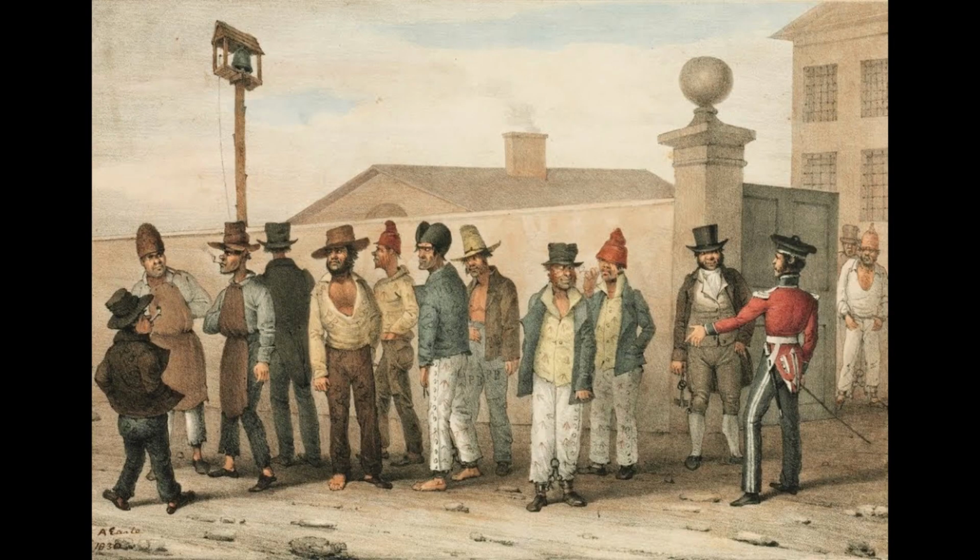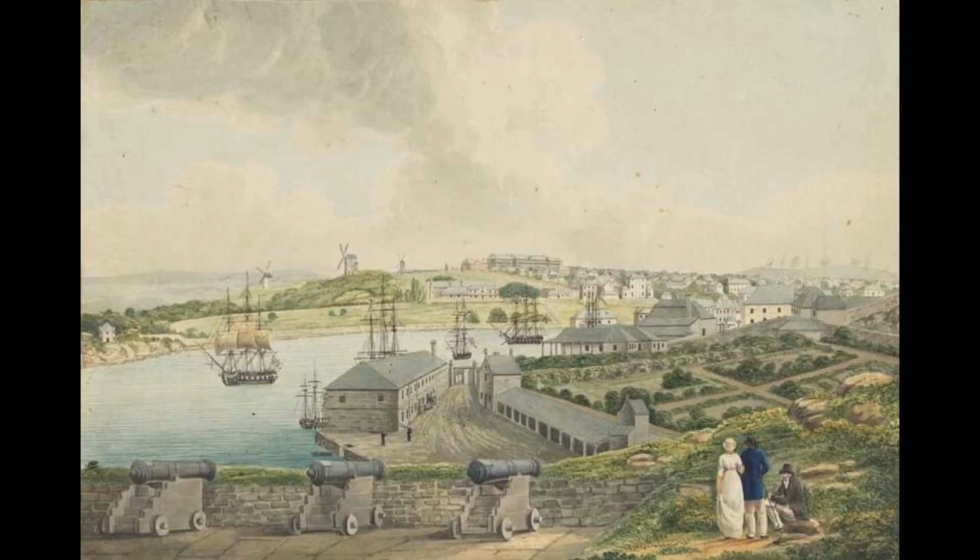It used to be beside the water, but since the construction of Circular Quay, the harbour has moved 100 metres away. Very interesting. I just love this old building.